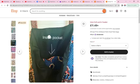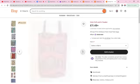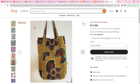Now inside it is lined and it has an inside pocket. It doesn't even have a zip. You know, you can use this for shopping. You can use it for just carrying things around. And this person has a lot of different designs. And once you know how to sew, this is not difficult. If you want to learn how to make a tote bag, there are hundreds, thousands of videos on YouTube that you will follow, and within 1 month you will know how to sew tote bags very easily.